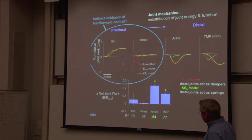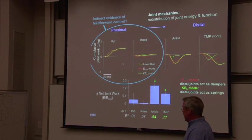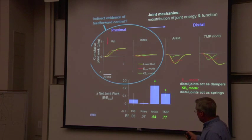And we thought that these patterns suggest that these joints might be more under feed-forward control, where the nervous system is simply activating the muscles to produce work at the hip and can stabilize the knee with no net work output, whereas the feedback from the ankle and the TMP joint could provide changes in modulation of how those joints operate based on the activation and feedback to the muscles controlling work at those joints.